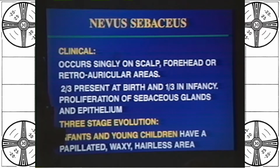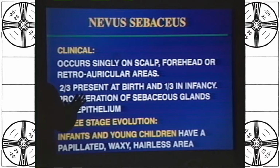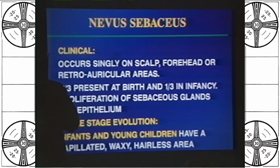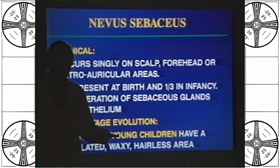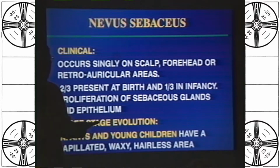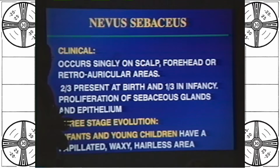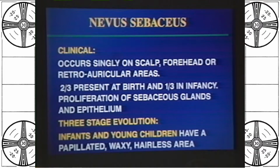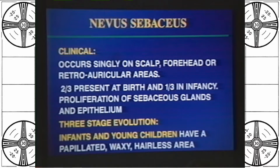Okay, nevus sebaceous is another clinical lesion that you probably are not going to see, but I need to make you aware of it because it starts out as a benign lesion at birth and over time develops some warty changes to it. And then as you get older, you can develop some malignancy within the lesion itself. So this is one of these examples that I talked about, starting off benign and eventually maybe developing a malignancy within it. These are normally scalp or facial lesions, and there are 3 stages.